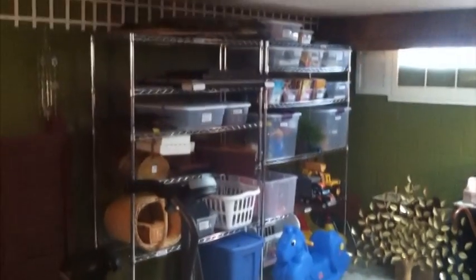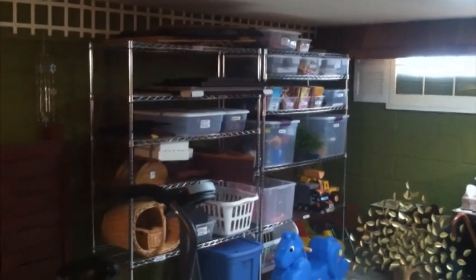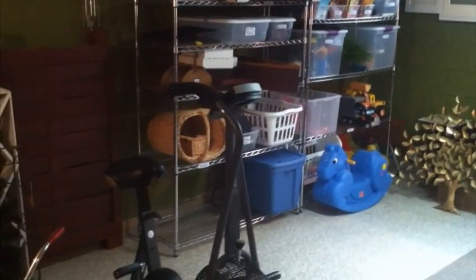So my husband bought me more shelves. He said, I don't need more shelves. I needed more shelves. So I appreciate Mr. Pudgy Picker very much. And Connor also helped put them together. So let me show you how I have things organized.